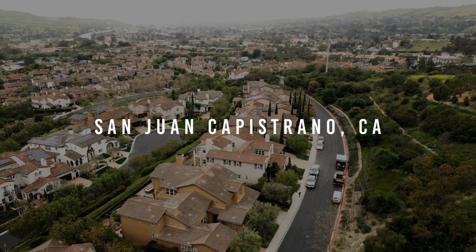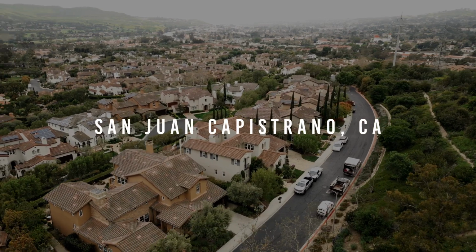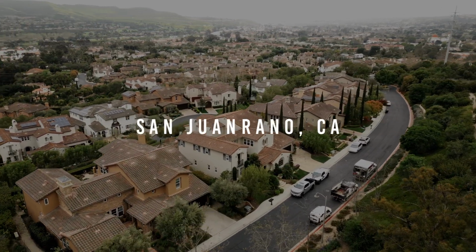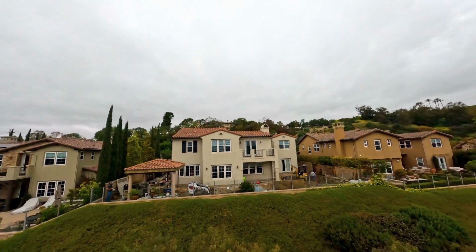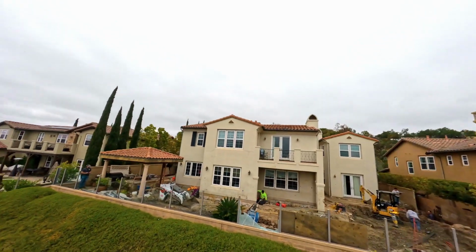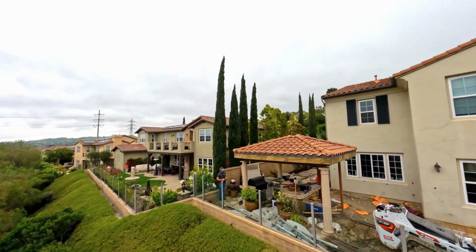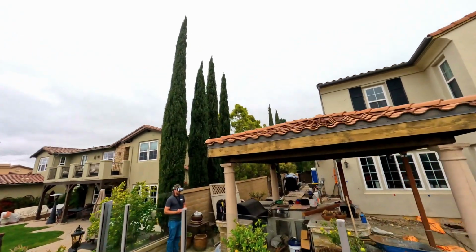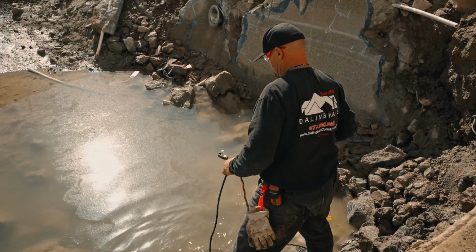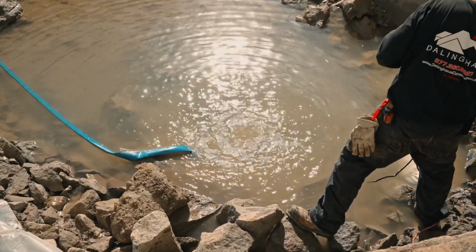So this project's located in Juan Capistrano. It's got a couple different phases that we're actually contracted to do. The biggest thing is the house is on a hillside, on a slope, and it was seeing some lateral movement about halfway through the property line. The biggest thing getting affected was the pool. There was a pool and a spa, and that thing was continuously moving, breaking apart, having cracks, and having to get fixed.